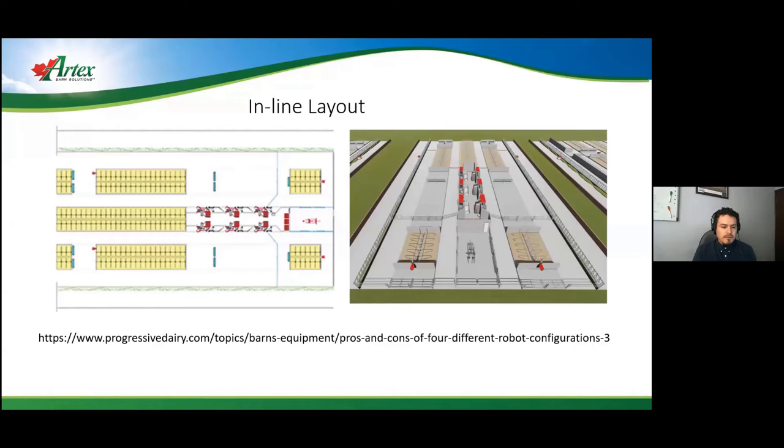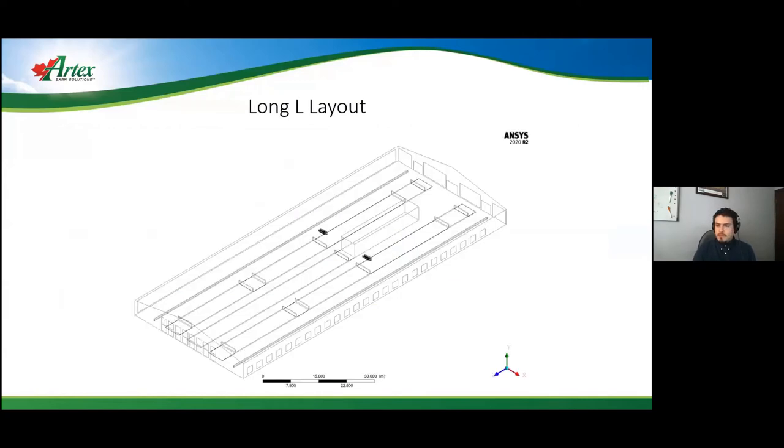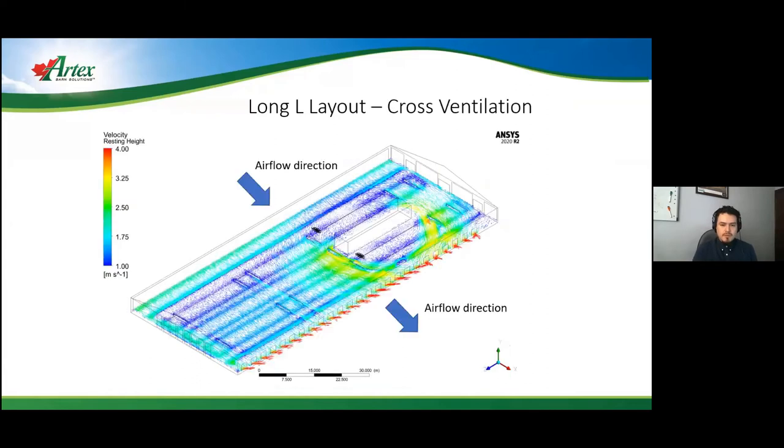We can look at the in-line layout, which is very similar, except the airflow is now basically completely parallel to the robots. We no longer have these robot rooms over here blocking the air. So same thing, I created the geometry. I added those fans to test that solution. These robot rooms are gone. And I also added a couple more inlets on the side. Now that the robots aren't blocking, we can use this as a good inlet area for the solution.